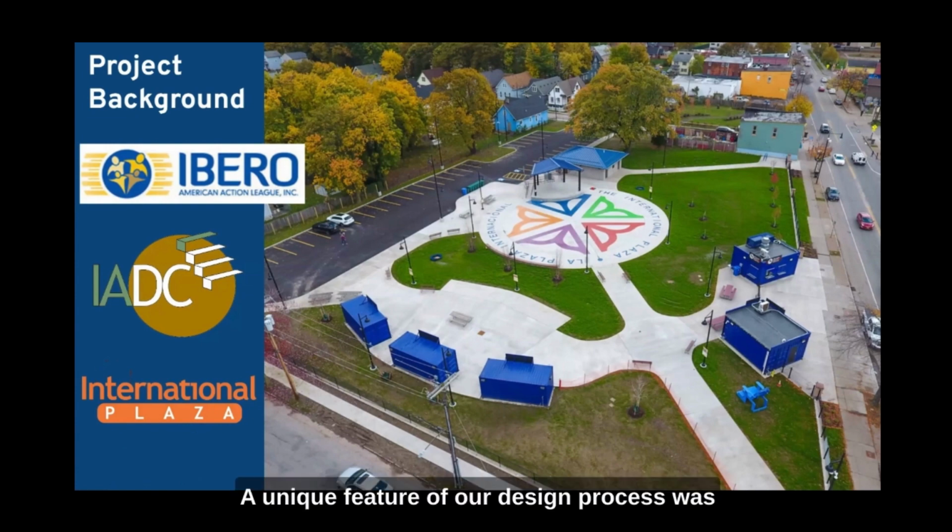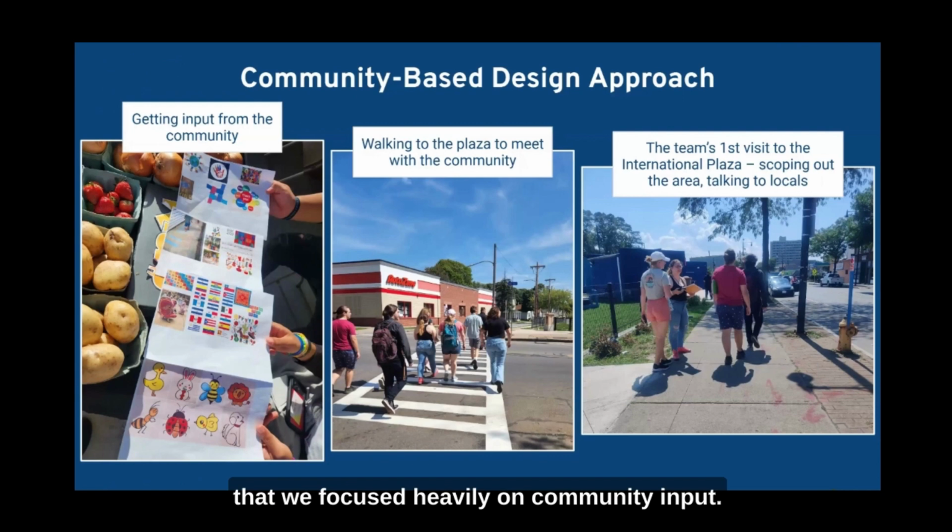A unique feature of our design process was that we focused heavily on community input. Our team engaged in a number of community events at and around the International Plaza to get ideas, feedback, and to know the people that live in the El Camino neighborhood. Through this collaboration, we were able to design a functional and cohesive project.